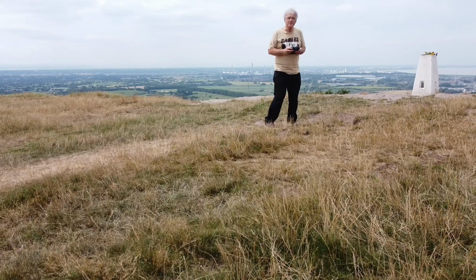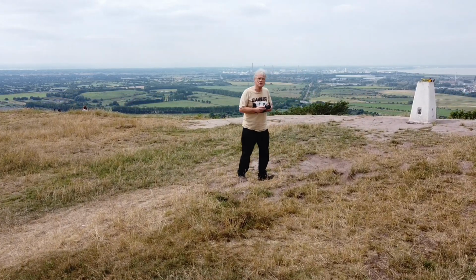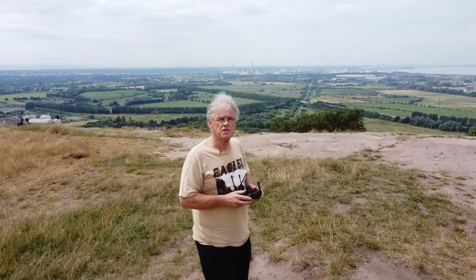Okay, there's a hole there, and another one. Let's have a close-up of the obelisk.